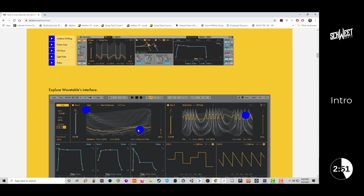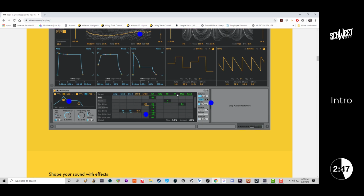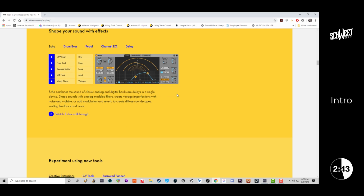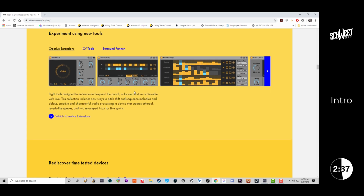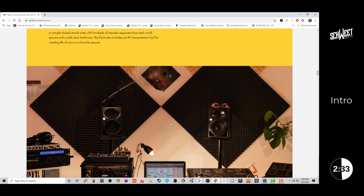A lot of people love Ableton because of the mass amount of effects and synthesizers and free stuff that it comes with. It comes with a whole orchestra set as well. Experimental tools to create melodies and just make some crazy stuff.